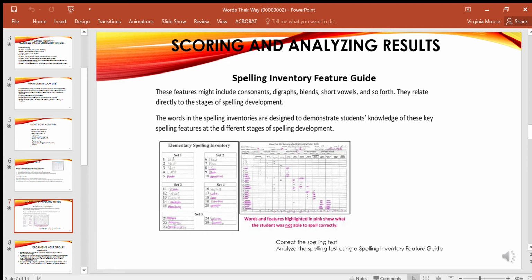Scoring and analyzing results. Spelling inventory feature guide. These features might include consonants, digraphs, blends, short vowels, and so forth. They relate directly to the stages of spelling development. The words in the spelling inventories are designed to demonstrate students' knowledge of these key spelling features at the different stages of spelling development. Words and features highlighted in pink show what the student was not able to spell correctly, and all you have to do is correct the spelling test and analyze it using a spelling inventory feature guide.